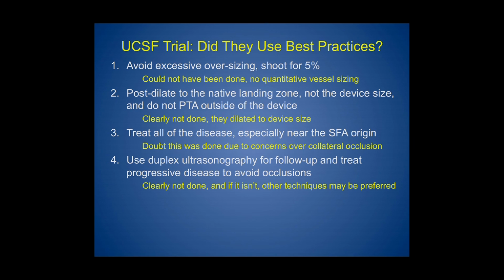We want to post-dilate to the native landing zone, not the device size. We don't want a PTA outside the device as much as possible. We just want to get the device open. That wasn't done. We want to treat all of the disease, especially near the SFA origin, or it's going to fail. And I don't worry about occlusions because of the safety data that I've been showing you, and you've got to survey the patients and fix them when they fail.